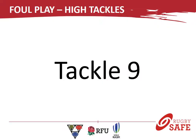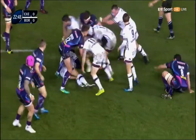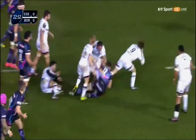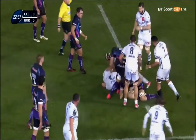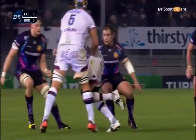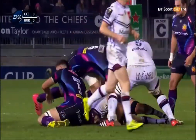Tackle number 9, you're going to see twice. For accident, it's Bordeaux's ball. Back you go. Great counter up from Slade. Sarah one-handed, oh that's a little high. Nigel foul play. Correct, against White on the floor. So there's the tackle from Johnny Hill, which was clearly high.